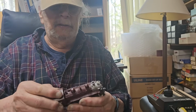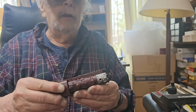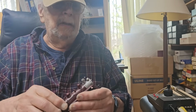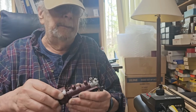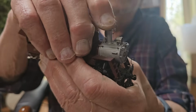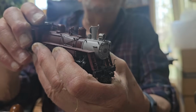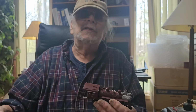Now, a couple of things interesting in this model. First of all, it's beautifully built. It runs well, but it's a little bit sporadic right now, so we're not going to test run this. All you have to do is put it on blocks and let it run for a while, and it'll be fine. Right, it's a sporadic runner right now. Now, one thing over here, nobody knows what this is except me. See that little thing there? What do you think that is? I have no idea. Well, at night, a fireman has to see the steam.